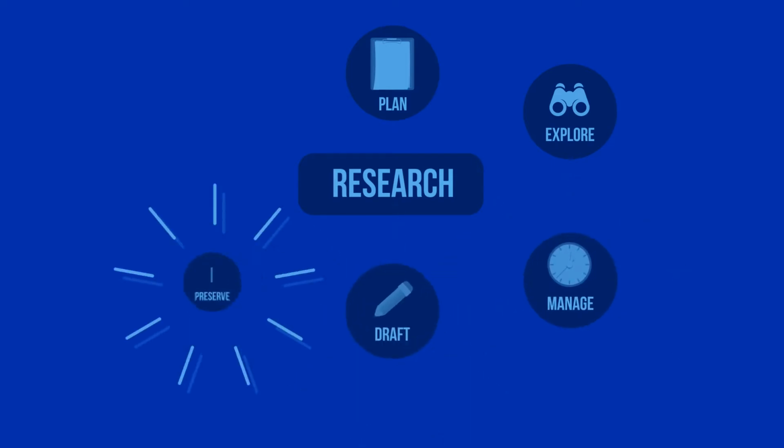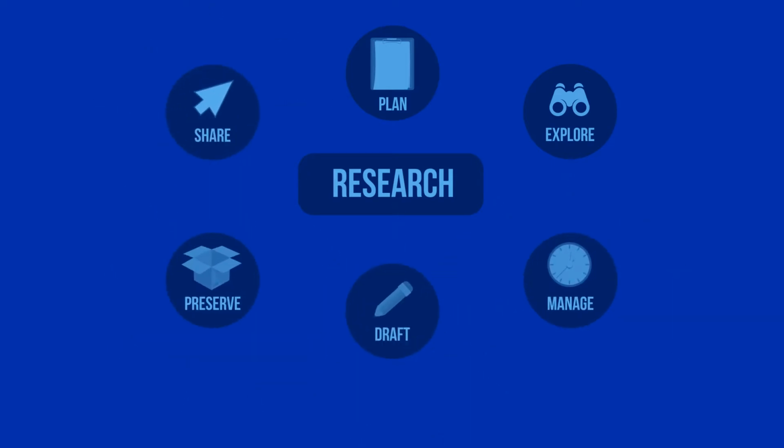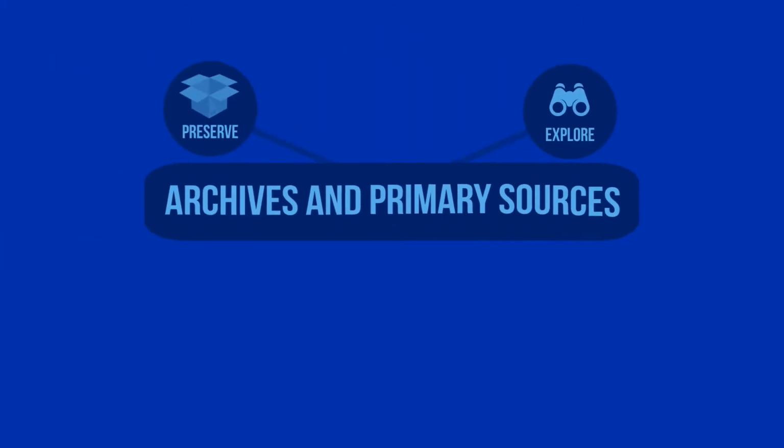The stages of the research cycle recommend that you plan, explore, manage, draft, preserve, and share your work. These stages are not necessarily linear, but they are all connected and all necessary to produce your best research work.